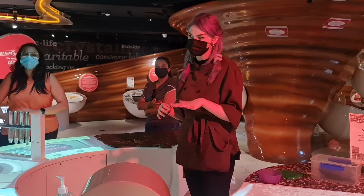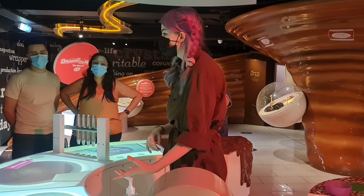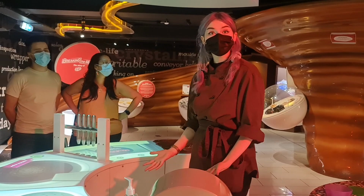And milk chocolate, that's brown. It has a mix of the two. And then the darker the chocolate, the more powder it has and the less fat it has. So that is why dark chocolate is better for you. But again, just eat whichever one you like best. You only live once, alright?